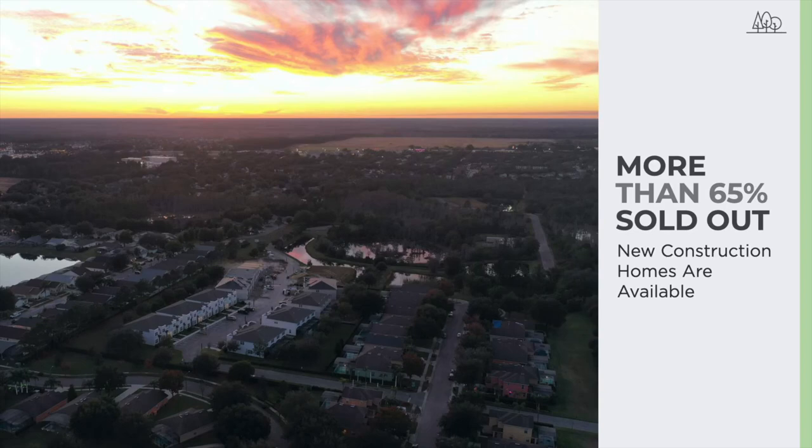Obviously, with the market being so hot and this being such a great investment, you can see that more than 65% of this community is sold out. Actually, probably more at this time of video. And there are some sites still available, but it is a time of the essence thing with these types of investments and resort properties, and especially with all the perks you get with this one, I don't expect it staying around too long.